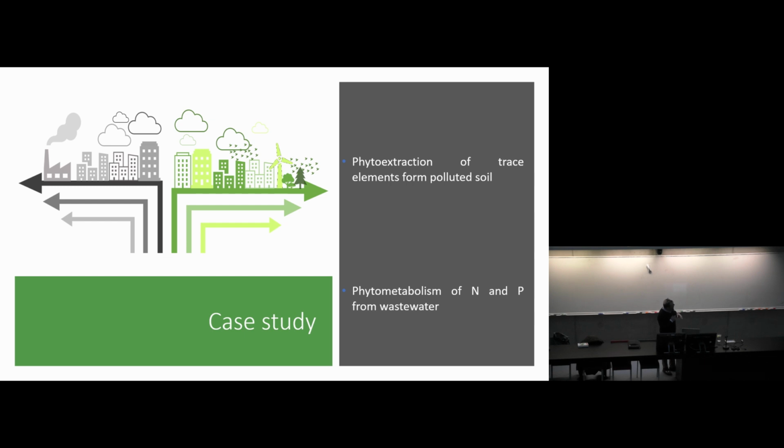And I chose to show you projects of phytoextraction and phytomanagement. The first two case studies were actually in my country, in Italy, and the last two in Canada, so that you can compare a little bit different environments, because maybe it's interesting.